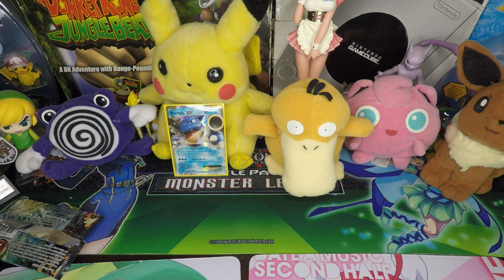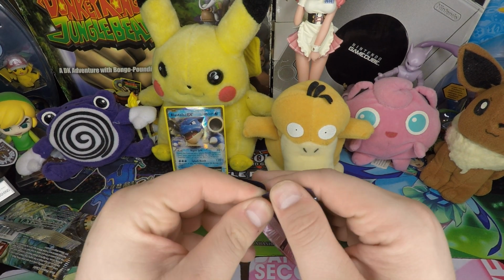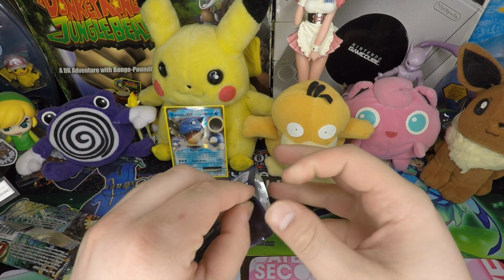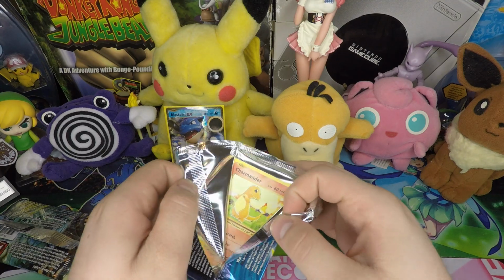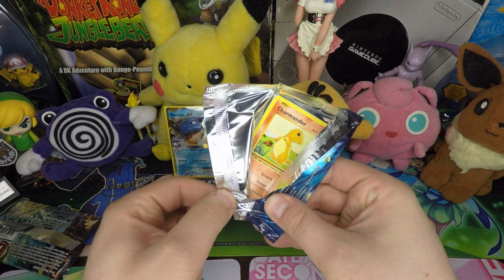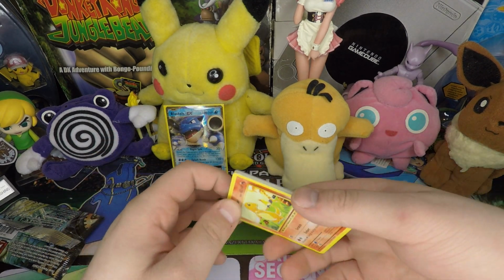All right, last pack. Hopefully we can pull something else that is good. I'm already really stoked with my Blastoise and Charizard, but if we can get another pull, that would make me a happy camper. All right, let's see.